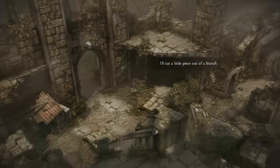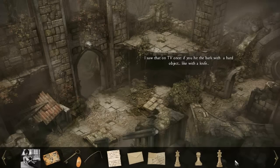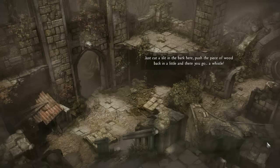I'll cut a little piece out of a branch. I saw that on TV once. If you hit the bark with a hard object, like with a knife, then the bark loosens itself from the wood. Then, with just a bit of pressure, you can push the piece of wood out of the bark. Just cut a slit in the bark here, push the piece of wood back in a little, and there you go. A whistle.